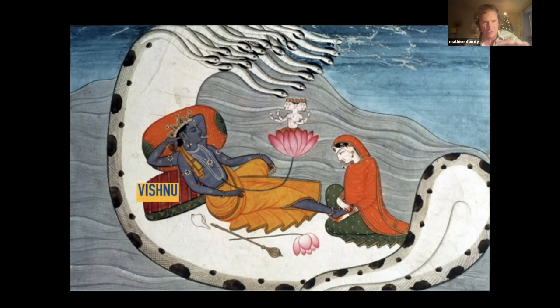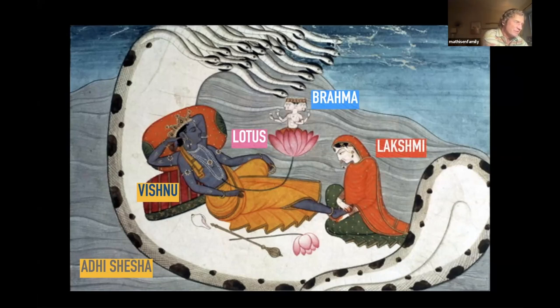He's dreaming the universe into existence. So this is a creation story as well. He's dreaming on the ocean. He's floating on the ocean on the back of this great serpent whose name is Adi Shesha, the Shesha Naga, multi-headed cobra snake. And while he's dreaming, he has a lotus flower blooming out of his navel, and his wife Lakshmi is at his feet. And on top of the lotus is Brahma.